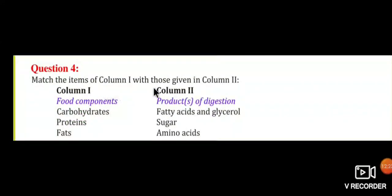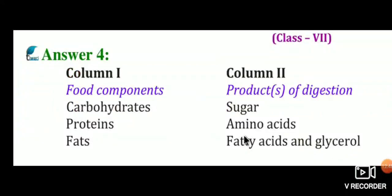Match the items of column 1 with those given in column 2. Column 1 has food components: carbohydrates, proteins, fats. Column 2 has products of digestion: fatty acids, glycerol, sugar, amino acid. We should match these two, and they are given in the wrong order. Okay, check it.